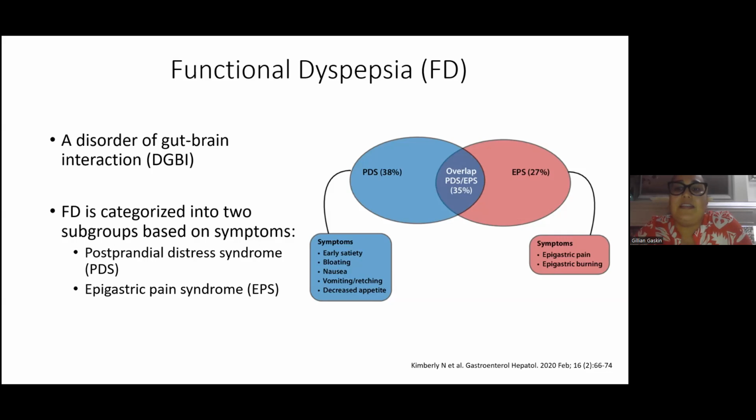Functional dyspepsia is categorized into two subgroups based on symptoms. The first subgroup is postprandial distress syndrome, which is dominated by postprandial fullness and early satiety. And the dyspeptic symptoms in postprandial distress syndrome are induced by ingestion of a meal. The second subtype is epigastric pain syndrome, in which the predominant symptom is epigastric pain and epigastric burning.